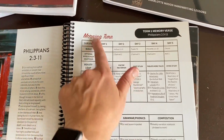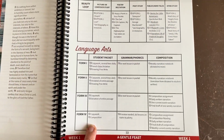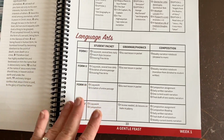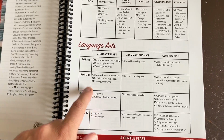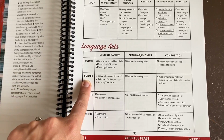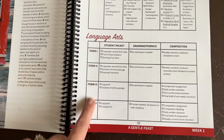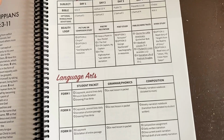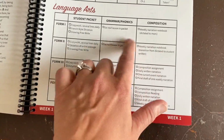So we've got the morning time block here, which I do have the entire morning time plans for. With the morning time block, the language arts block, and then the great thing about this curriculum is it's really good for the entire family to use with multiple ages. I do only have 3 kiddos, and so I only need form 1 and form 2 this year. But if you have older kids, you can throw your older kids into forms 3 and 4. And they have a student packet for language arts, and then you just check it off as you go. Grammar and composition.